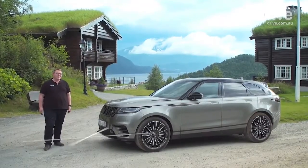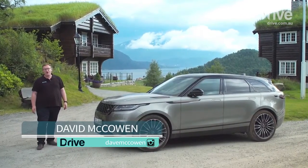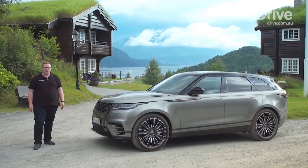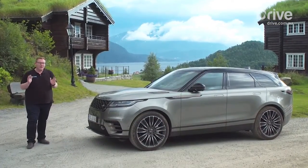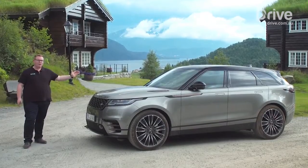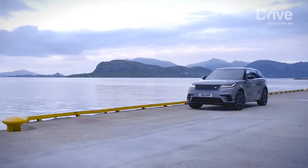Range Rover has been losing sleep over the gap between its 5-door, 5-seat Range Rover Evoque and the 5-door, 5-seat Range Rover Sport. You and I may not have realised that that was a problem, but Range Rover has come up with a solution, and it's called the Velar. Meet the fourth member in the Range Rover family.